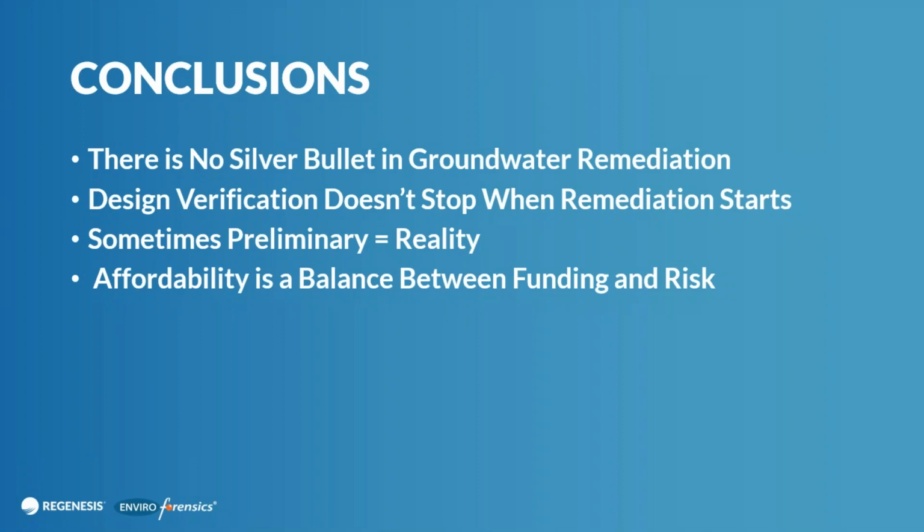Secondly, design verification doesn't stop when remediation starts. Doug's talk really highlighted that on this idea of dynamic remediation, and that continues throughout the process. When you think about the way the environmental process goes in groundwater remediation specifically, it's very compartmentalized from a site phase 1 to phase 2 to site investigation to remediation, and many times those lines appear to be black and white, but really they're gray, and that really carries over with the design verification and remediation.